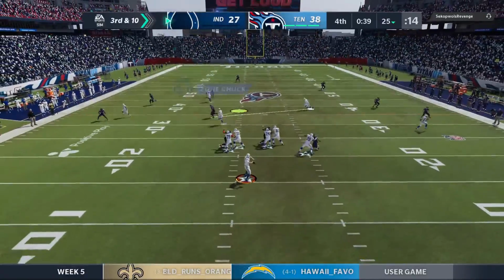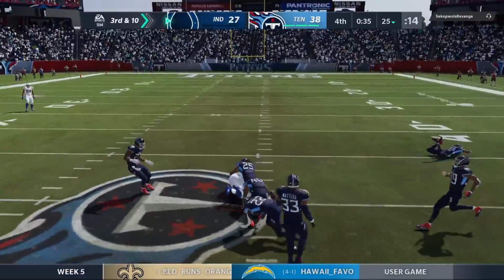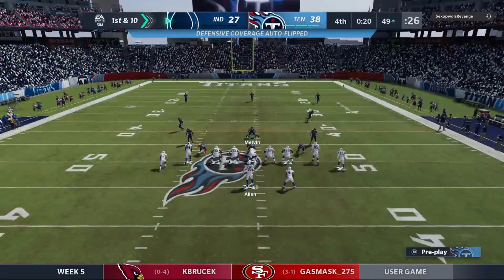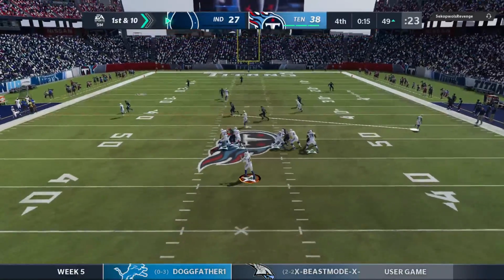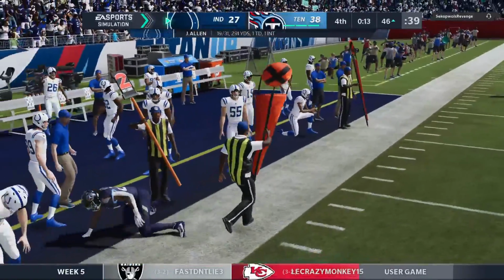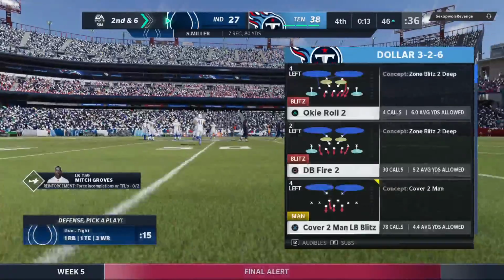From the gun, it's Allen. Got a man, and he hits him in stride. And he'll be taken down, but not before they work it across midfield. Well, that's one way to convert on third down, picking up 26 yards. First down. Throwing the out route, that's Miller. And he's able to take it across midfield before going out of bounds.